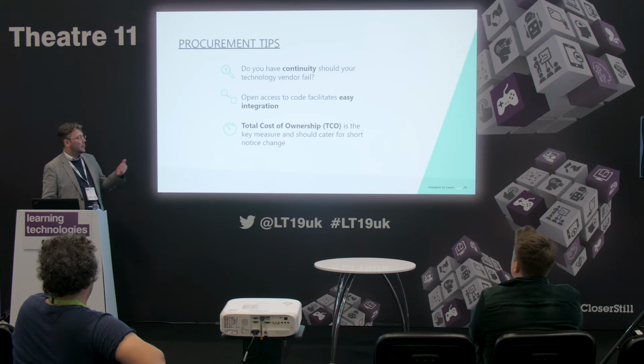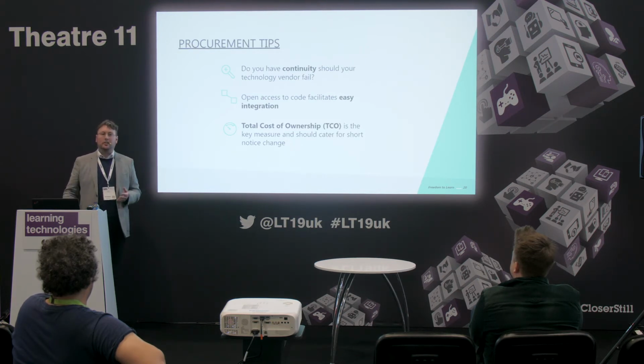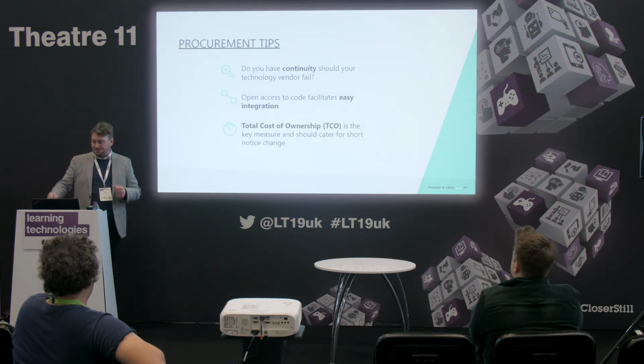And finally, that total cost of ownership. We do need to manage cost effectively, but don't just think about the short-term buying process. Think about the long-term.